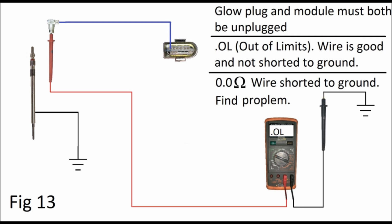Now check for short to ground. The module connector and plug connector must be unplugged for this, and the meter set to ohms. You'll want to see the reading greater than 1000 ohms, or out of limits. This means that the wire is not shorted to ground. If you get less than 1000 ohms, check for a short somewhere.